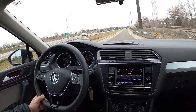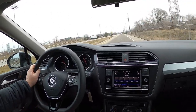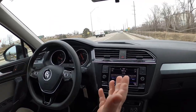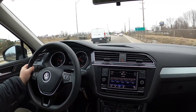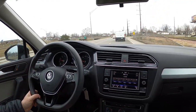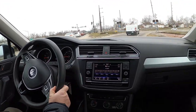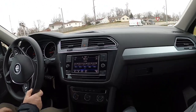Shifts really nicely. Well, that's 65. Goes down the road just great. I'm going to get on the brakes for this transit van. Doesn't shake or shimmy or pull or do anything. So there it is. 2020 Tiguan, only 47,000 miles. Clean Carfax, great color combination. Kind of got all the options you need.